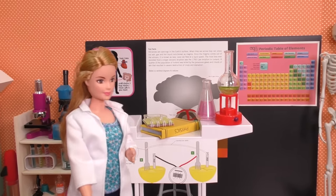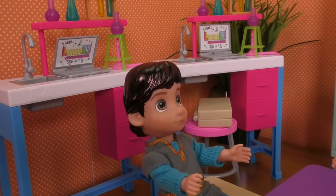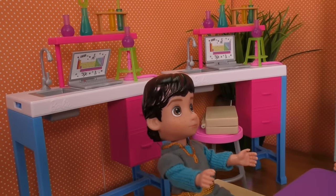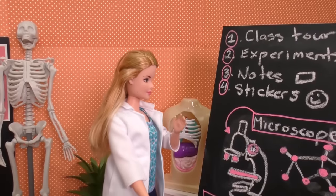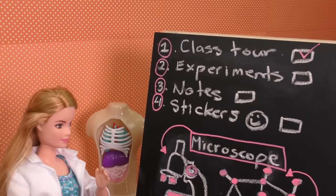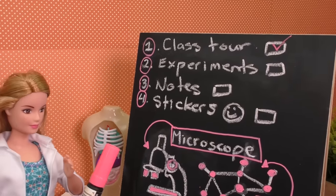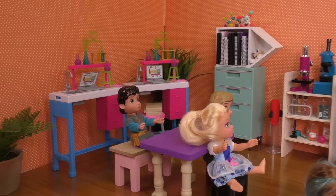Nice job. I think you'll get a sticker at the end of the day because you did such a good job explaining. I want to get a sticker too because I was brave and I gave the skeleton a high five. Maybe I will. Okay, so we did the first thing today, the class tour. I showed you around the class, and now we can get on to the experiments. Yay! Experiments!